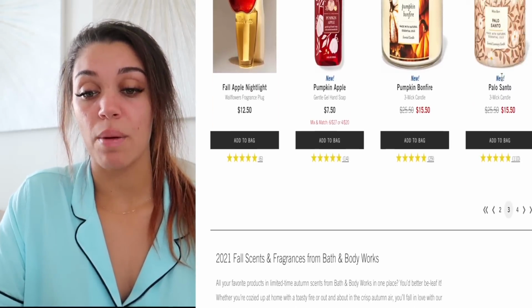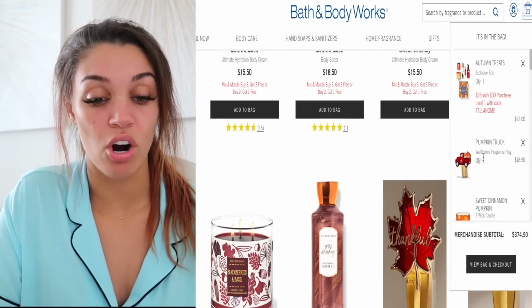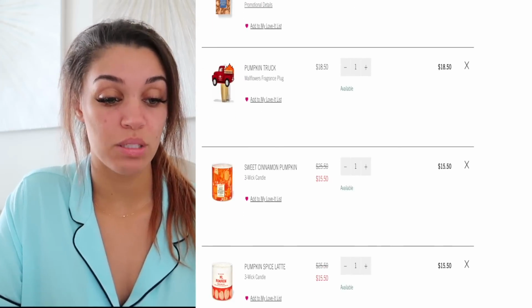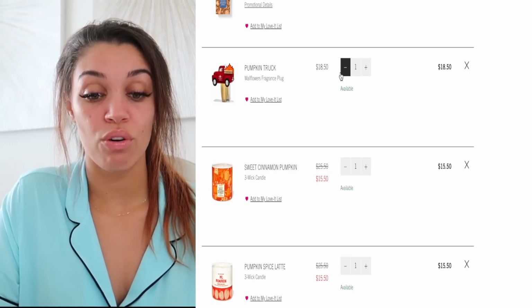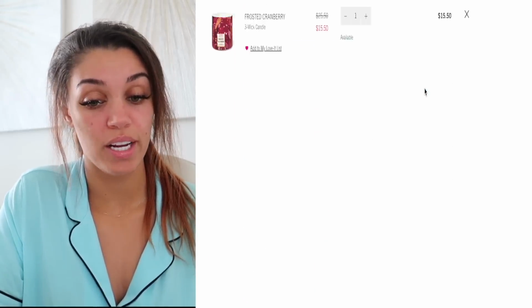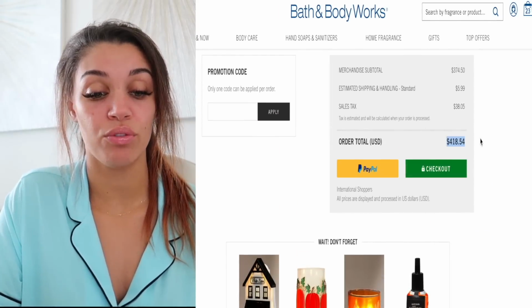So let's go back up and go to the cart. Right now it says we currently have 23 items inside of my cart. I am gonna go down and add two of those autumn treats because I feel like that would be a really good giveaway gift. And so far the price is, let's find the price you guys. Scroll all the way down. So the price right here is $418.54.